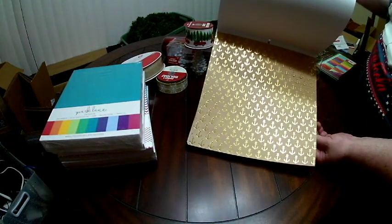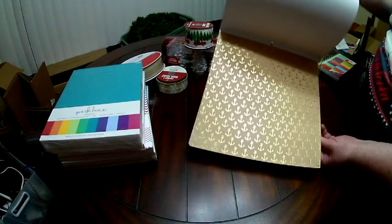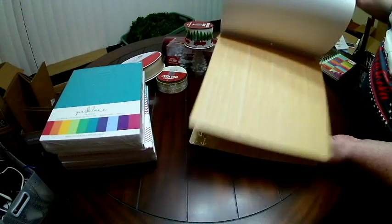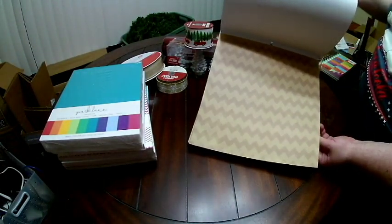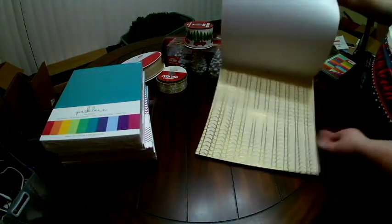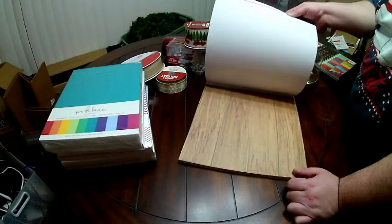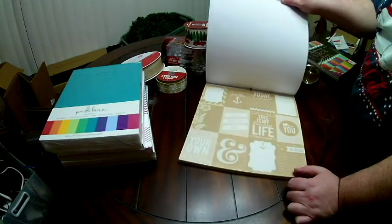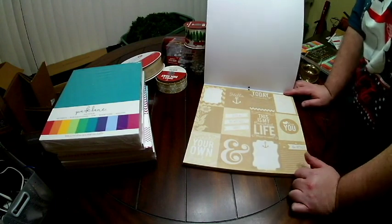More very basic patterns. Not caring so much for the anchors. If you're a nautical person, that would be really cute. More wood grain. Yay! More of just a gold inlay on ivory. More wood grain. Similar to before, I actually hadn't seen this page when I was flipping through it.